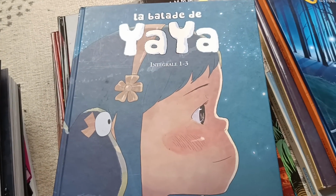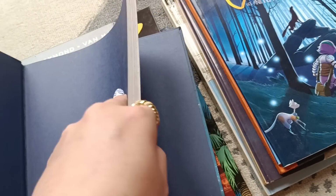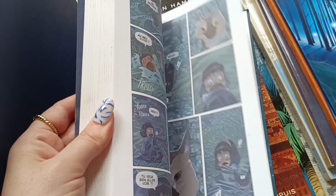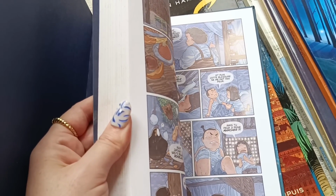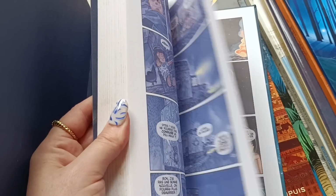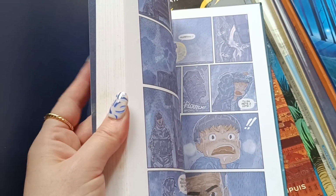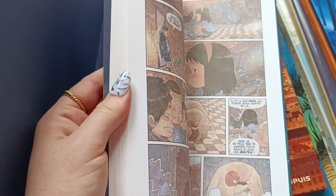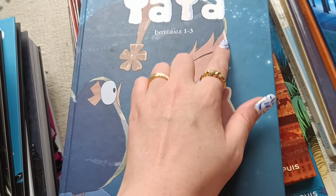And here, La Balade de Yaya, the first 3, the integral, the full 3. I just loved the illustrations of this, and I got it at a comic book convention. I got the first one, and the artist was there, and then this was a gift of the full 3 together, because I never bought the second and third, but now I have all 3. She's so pretty.